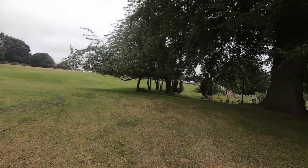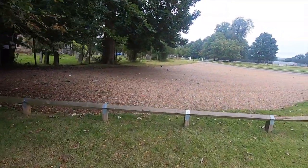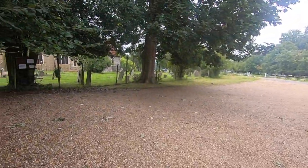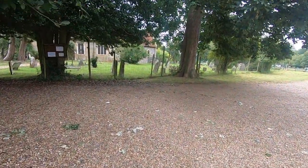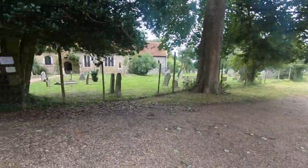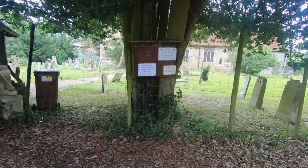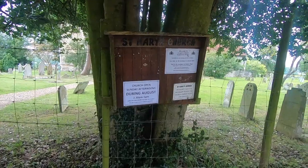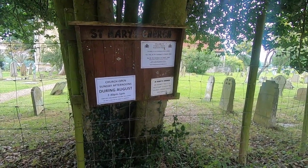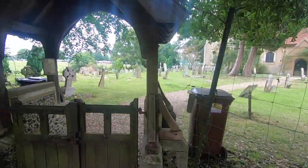But round here there's a church. Let's see what it says about this church. This might have an interesting fact on this gate. Oh, it's Knebworth Estates. Oh no, private car park. Oh, it's St. Mary's Church. Unfortunately, they've got to keep it locked for services. Otherwise we could go in and have a nose. It's not Sunday, so no.